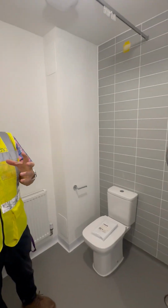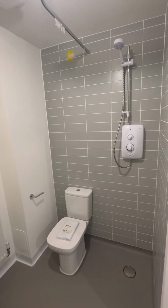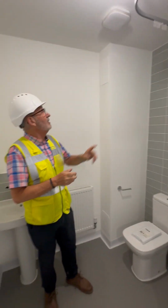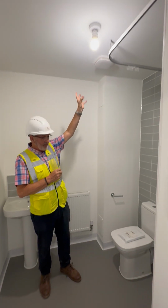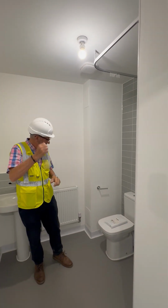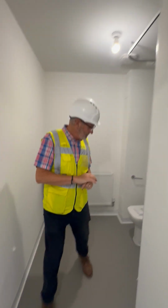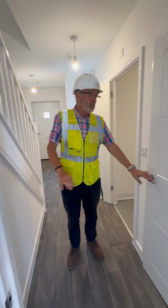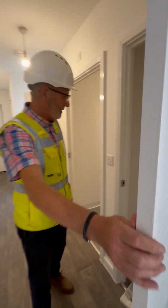So some people think their water's not working properly, but it's just the fact it's turned down on purpose to create this anti-scald. We've also, in this one again, got a fan boost switch, which comes on with the light. Move on now into the hall, where on this one we've actually got an additional cupboard.